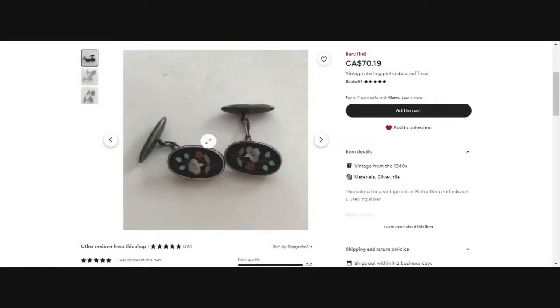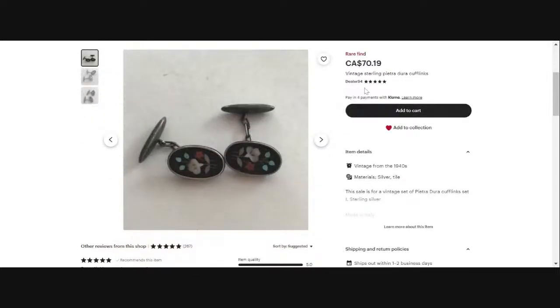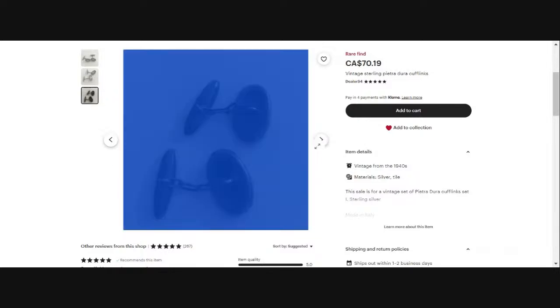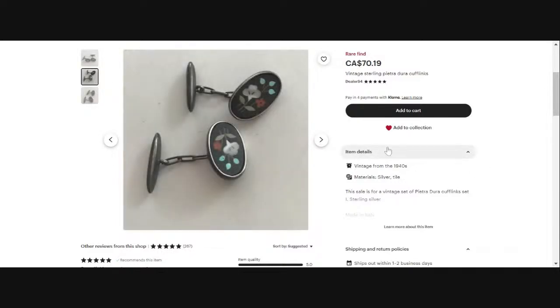So let's take a look at these cufflinks. This one is $70 Canadian, and the seller is Dealer94. They look like they're relatively well made, and cufflinks do lend themselves very well to being repurposed. So if you don't want them as cufflinks, you could probably transform these fairly easily into earrings or perhaps a pendant or even a ring. So those could be options for you. And these are sterling Pietra Dura cufflinks at $70 Canadian. Not too bad. They're saying vintage 1940s. I agree. That sounds about right. So again, the seller is Dealer94 on this one.